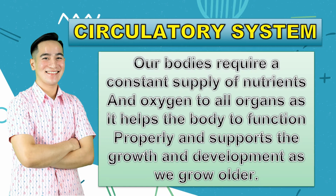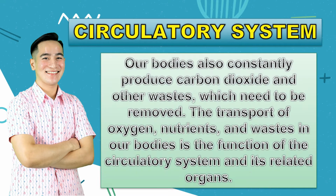Circulatory system. When we say circulatory system, our bodies require a constant supply of nutrients and oxygen to all organs as it helps the body to function properly and supports the growth and development as we grow older. Our bodies also constantly produce carbon dioxide and other waste which need to be removed. The transport of oxygen, nutrients, and waste in our bodies is the function of the circulatory system and its related organs.